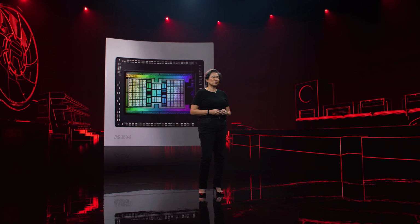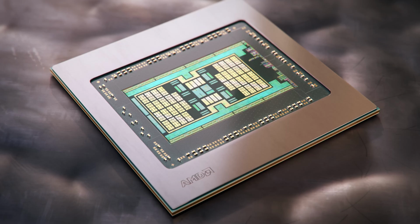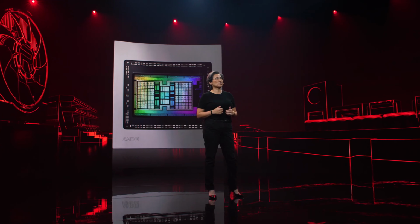So the 6900 XT is the equivalent to the 3090 from NVIDIA, but it is on par, slightly more powerful. I need to look at the slides again, but it looked a wee bit more powerful, with certain games going up and down depending on the title. But for price to performance as well, it was a lot cheaper than what the 3090 was.